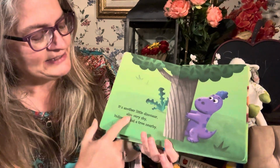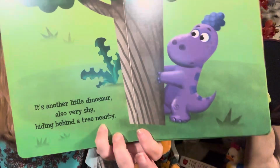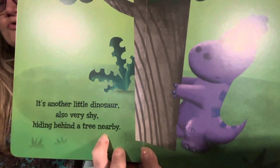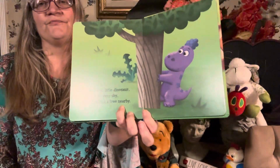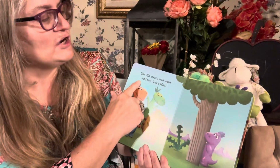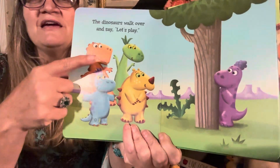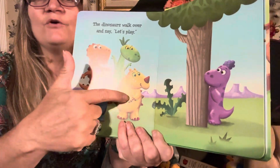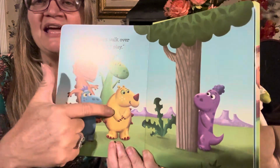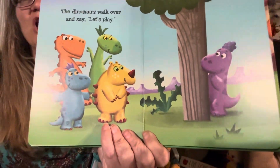It's another little dinosaur, also very shy, hiding behind a tree nearby. The dinosaurs walk over and say, let's play. They want to play with him. There's 1, 2, 3, 4, 5. There's the orange one, a blue one, a green one, a yellow one, and the purple one wants to play, but he's hiding because he's shy.